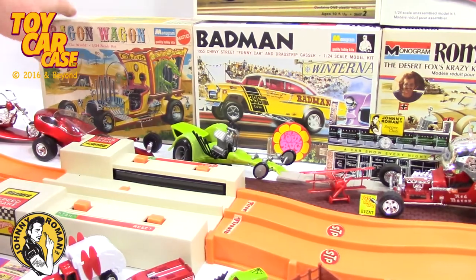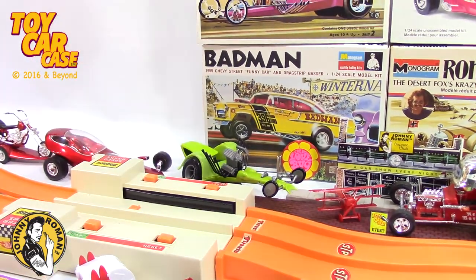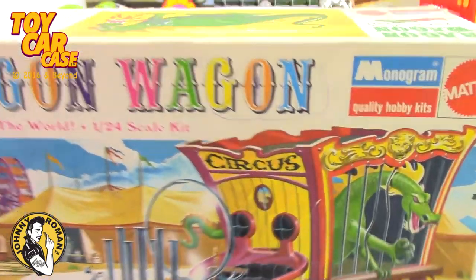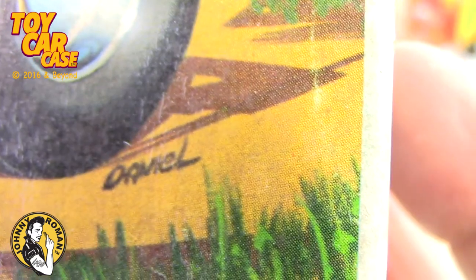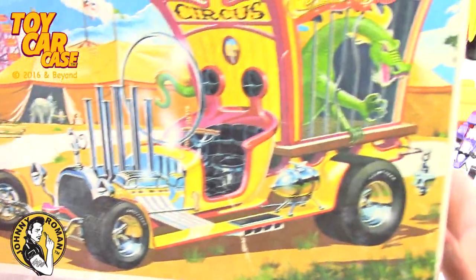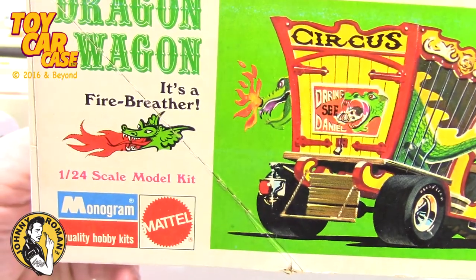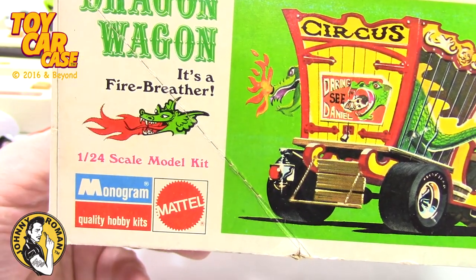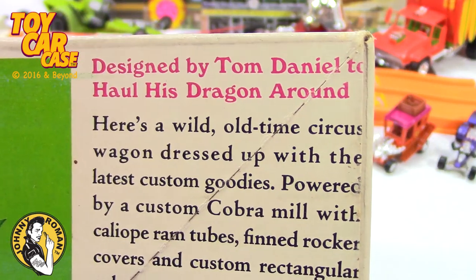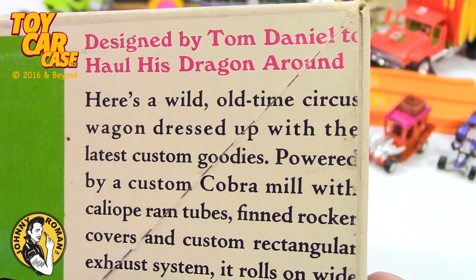Okay, the Dragon Wagon. Oh, this one's a heavy box. This is an original box back from the day. Here's the signature, but no date. Daniel, he did all this. Is that nice art or what? He and his son are doing t-shirt designs, and let me tell you, those t-shirt designs are killer. It's a fire breather, 1/24 scale, designed by Tom Daniel to haul his dragon around.